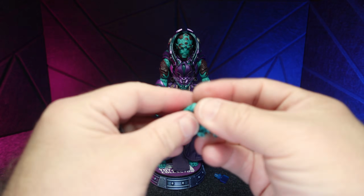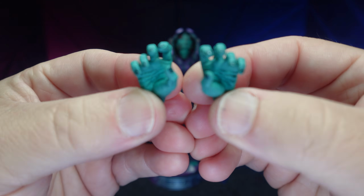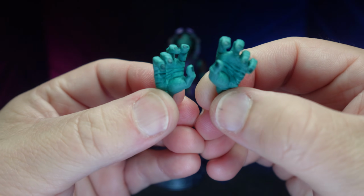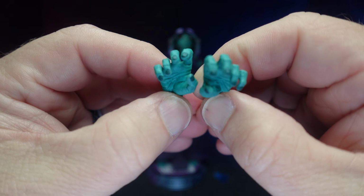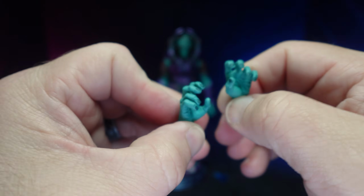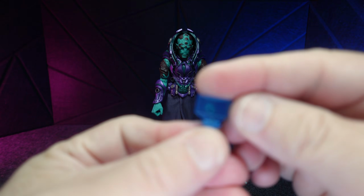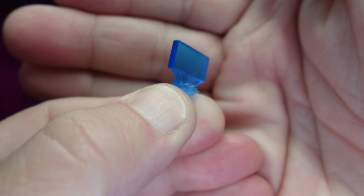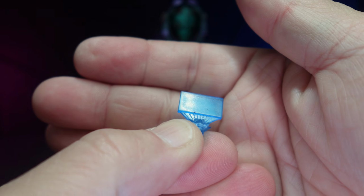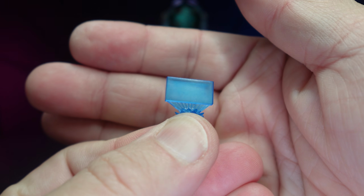We do get a couple of gesturing hands, which I really like. They look very Frankensteinish in their color palette, tealish green with dark green nails. They look great. And then we do get this little computer readout, which is completely devoid of any kind of writing or sculpt or texture or anything.